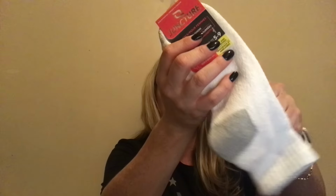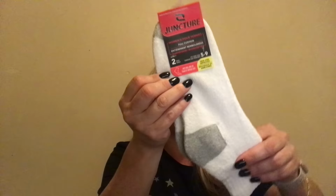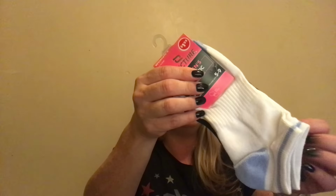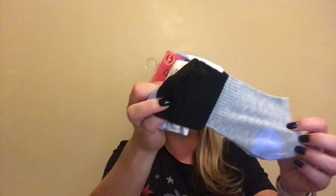These are heavier. These are much heavier. There's two that come in here. This is the full cushion, and it's a lot of cushion. So she got those, size 5 to 9. Then got her by Juncture again, the women's athletic socks. There's three pairs. So you got the white with the blue, black with the baby blue, and gray with the baby blue. And then I got her the black and gray version of the white and gray. So this is the full cushion. There's two pairs that come in here. So that at least gets her started on some socks.